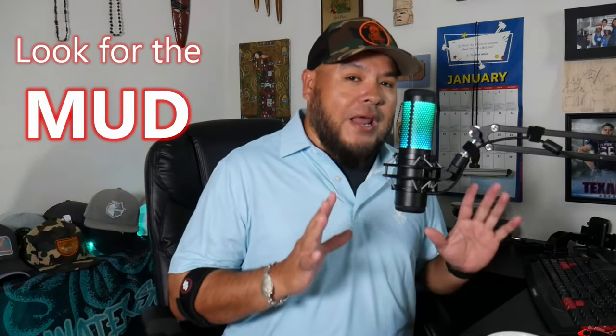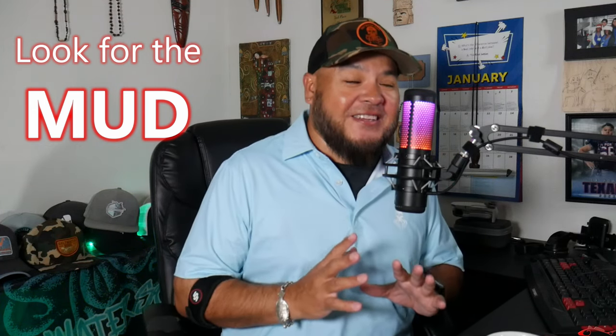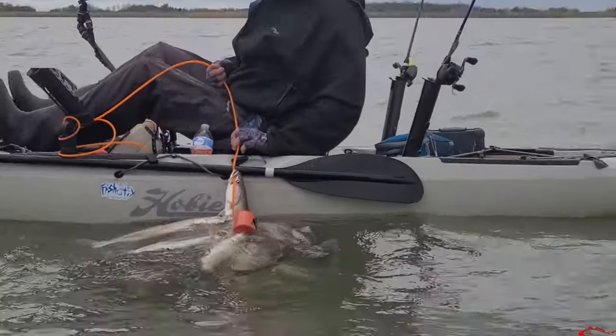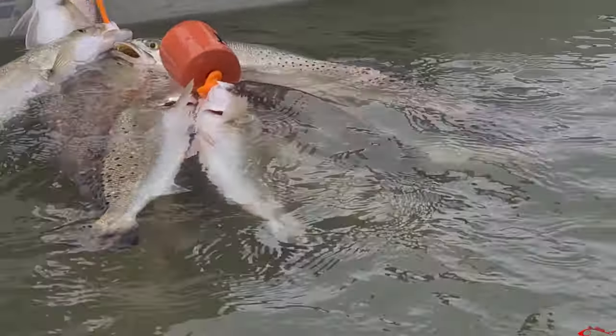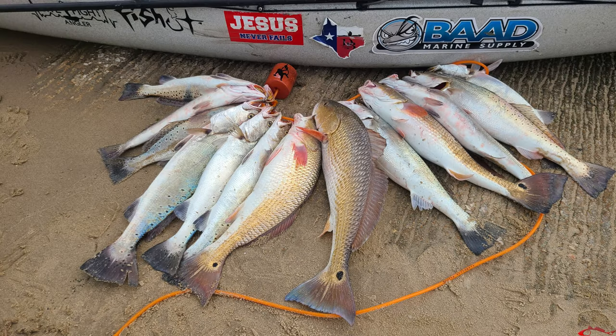Muddy bottom. Now, thick, dark, nasty, stinky mud is a great place to really target speckled trout, reds, even flounder during the winter time. I got into some areas where we had some really thick mud, and although the water depth wasn't super deep, it was probably around 5 feet, the thickness of the mud and the warmth that mud held in, we crushed it time and time again.